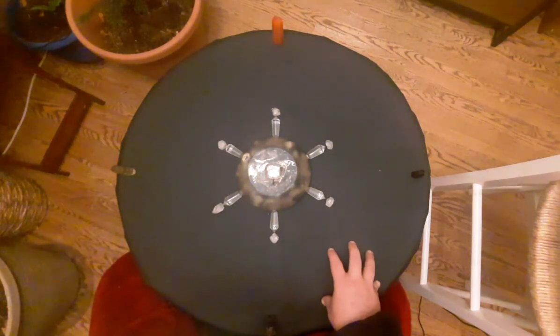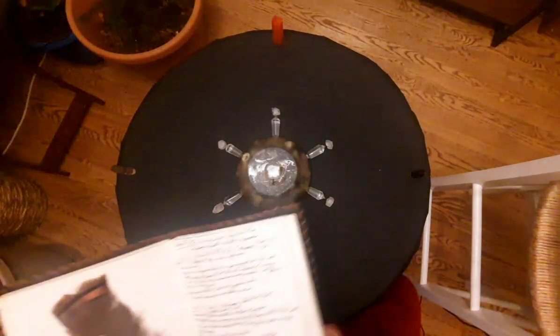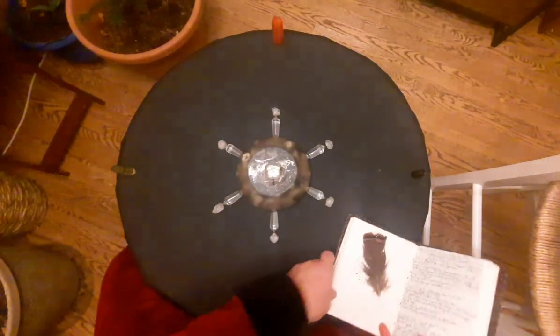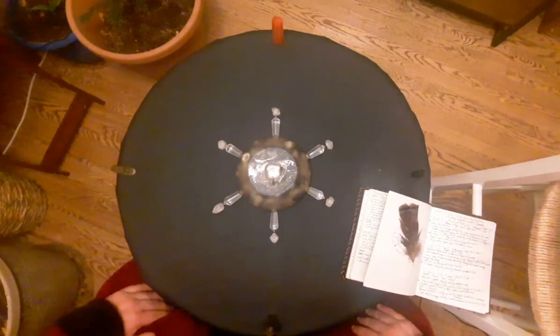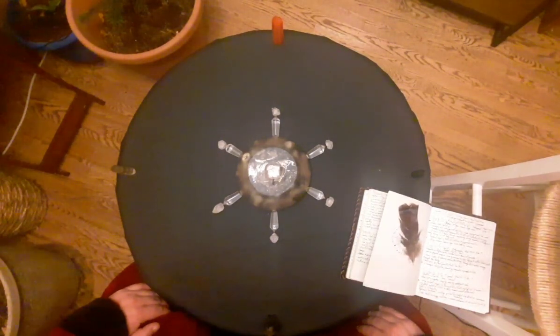This is a very higher chakra stone. So it's really bringing in this kind of awareness and really helping to bring your ego out of a situation when you're needing to do difficult work.